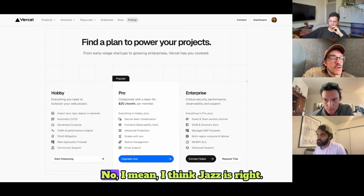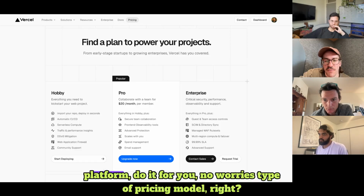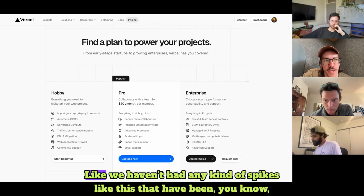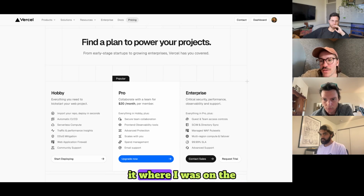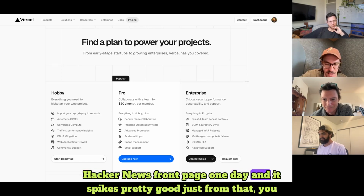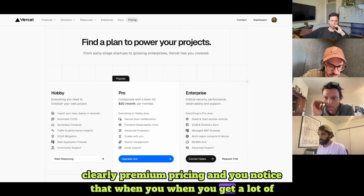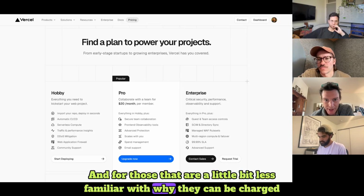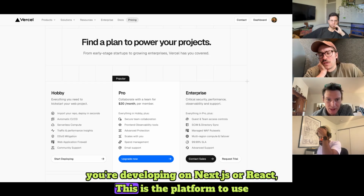Anything else you'd add, Ben, to that? No, I think Jazz is right. It's a premium price, and to an extent this is a classic platform, do-it-for-you, no-worries type of pricing model, right? But it's clearly premium pricing. We haven't had any spikes like this that have been notable for us with our deployment, but I had a personal blog on it where I was on the Hacker News front page one day, and it spikes pretty good just from that. I've had the same thing happen on other CDNs, and it's just clearly premium pricing, and you notice that when you get a lot of traffic. And for those less familiar with why they can charge premium pricing, the reason is that if you're developing on Next.js or React, this is the platform to use.